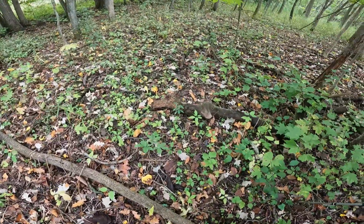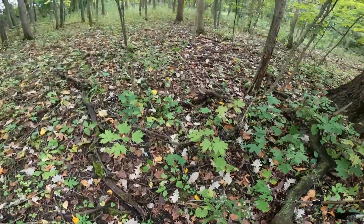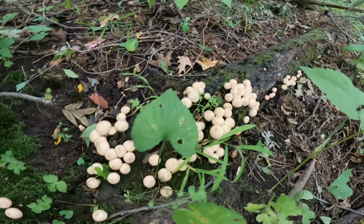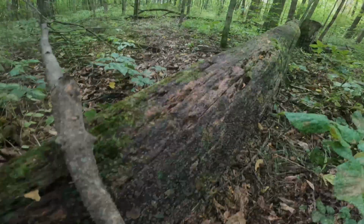I'm gonna look around a little though. You never know. About a week early. They like a nice cold snap. Tiny little mini puffballs. White all the way through. You can skin them and eat them if you like them. Not my deal. Go along.